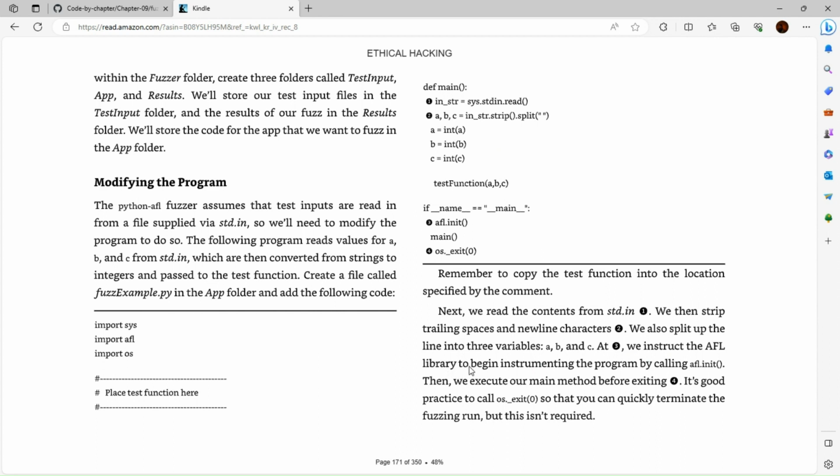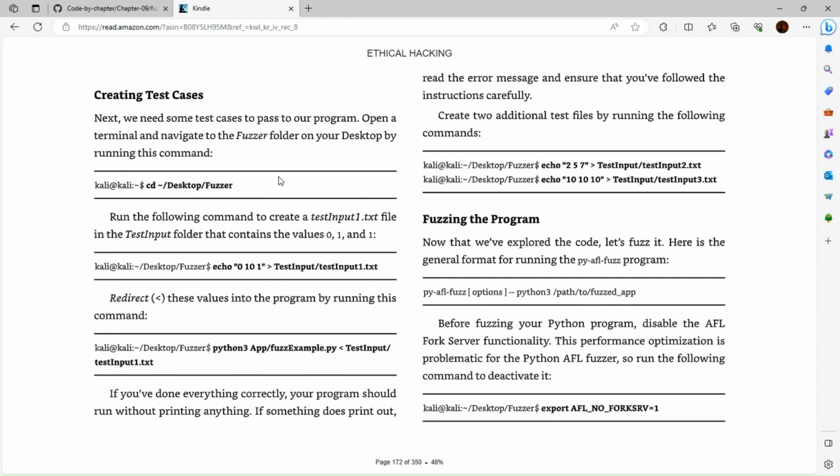We instruct the AFL library to begin instrumenting the program by calling AFL init. Then we execute our main method before exiting. It's good practice to call an OS exit so that you can quickly terminate the fuzzy run, but this isn't required. And it's not going to work. Watch.